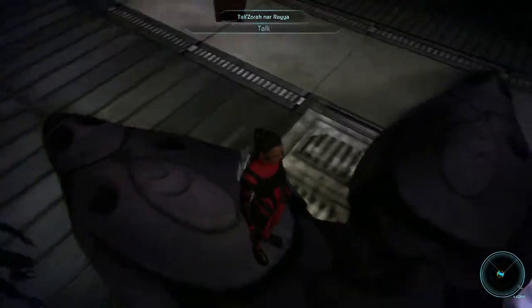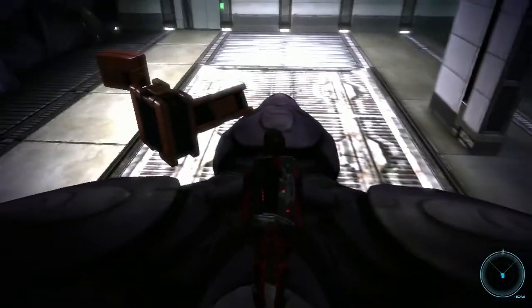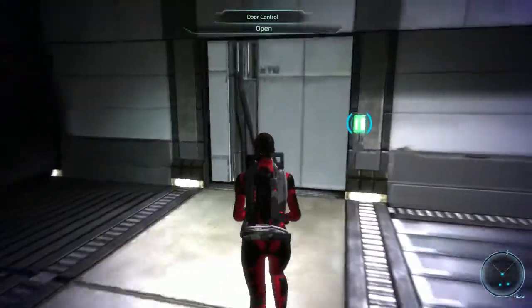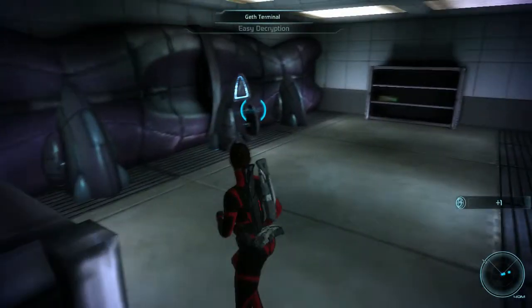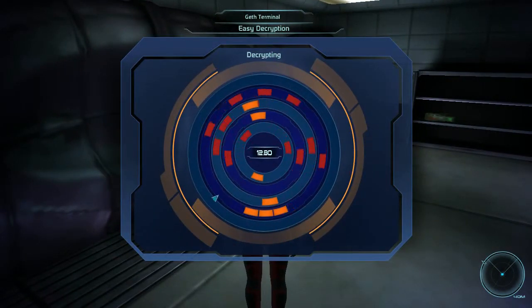I still don't know what the heck these things are. This appears to be bigger than all the others. Upgrade kit. Terminal. Finally, some answers here. Oops.